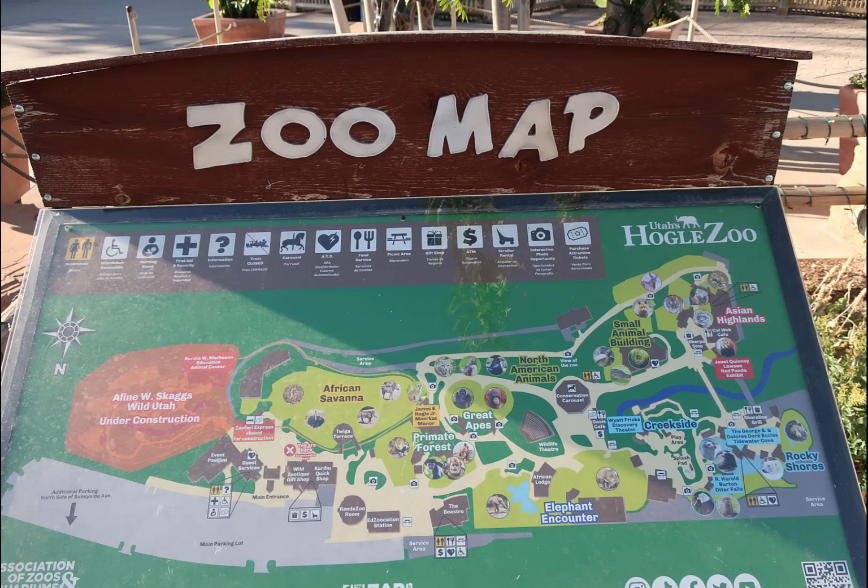Zoos are getting away from maps. Museums are getting away from maps. They're going to QR codes. Shoot it with your phone and use your map, and that drags my batteries down. I like to keep the printed maps as references, so I kind of disagree with that, but I lose for ecology.